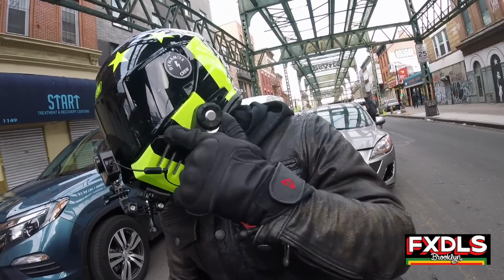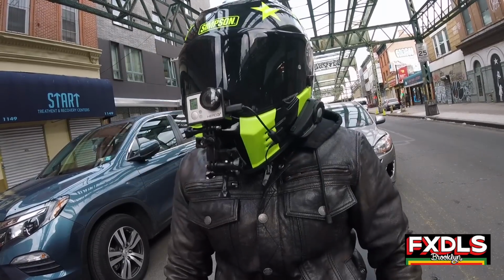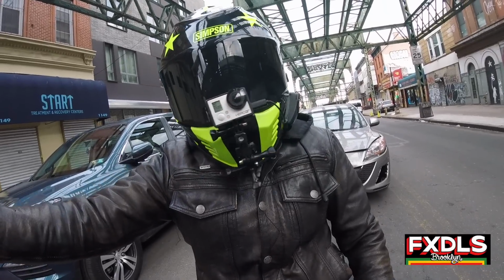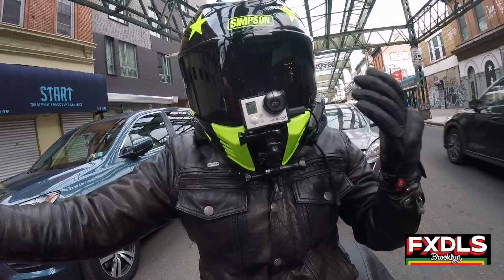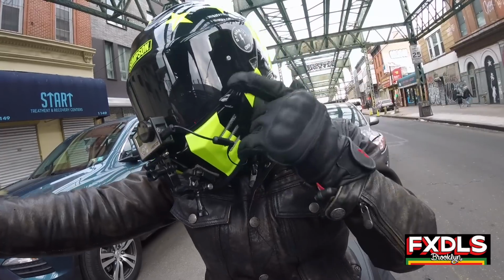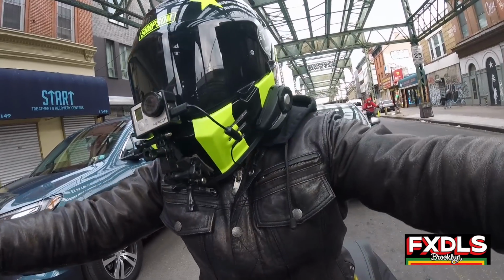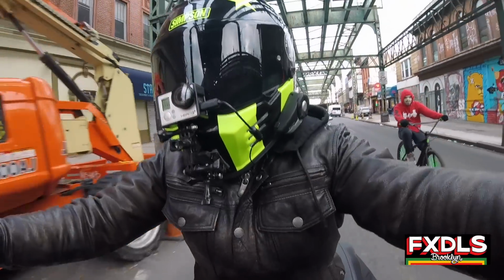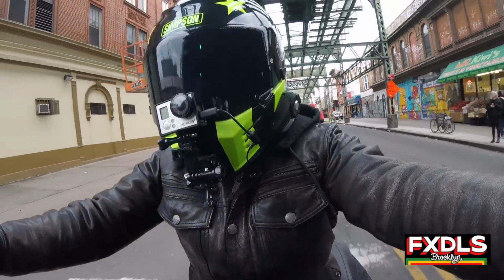It's just the little things like that, you know, that keep me excited about a company like Simpson. Something like that saves me like 5 seconds of fumbling around with my visor when I need to. I just throw it right up with this thing. So I like that Simpson is still making these little improvements to perfecting this helmet of the Ghost Bandit. So it's a good one.